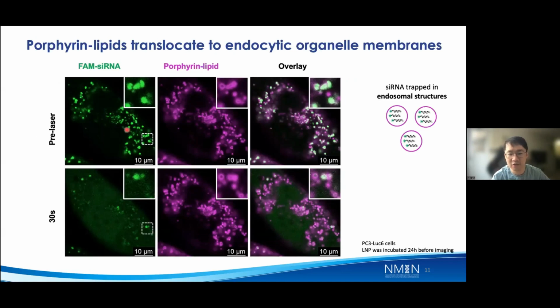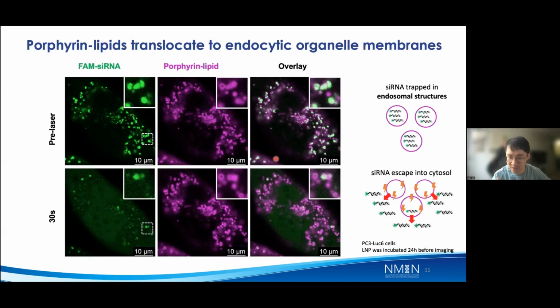And similarly, if we shine it with light for 30 seconds, we start to see a significant increase of the cytosolic FAM signal, whereas the FAM signal from the punctate dots starts to decrease. So this data is also good evidence that part of the porphyrin lipid can translocate to the endosomal membrane. Therefore, once we shine it with light, the membrane-specific ROS can disrupt the membrane and allow the siRNA to escape.